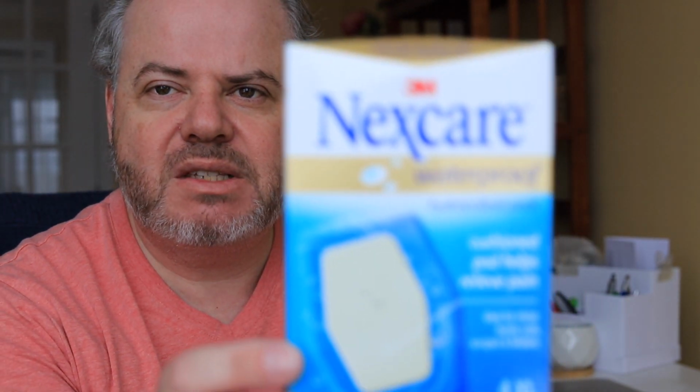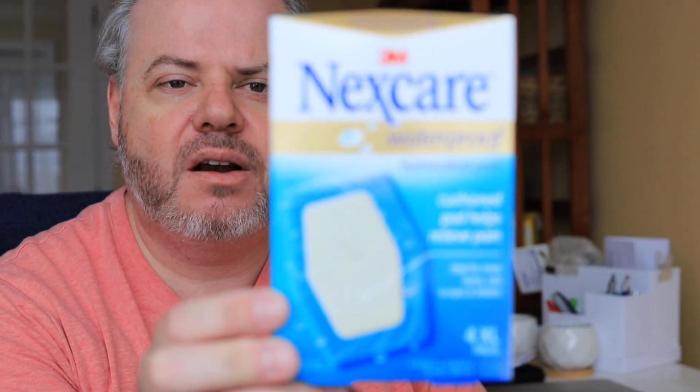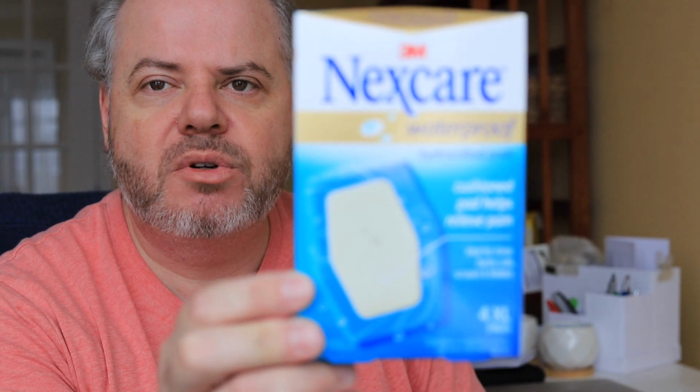I also bought an adhesive waterproof tape to go over the sensor so that when I shower it doesn't get affected. A lot of people have noted that theirs tend to fall off. They don't usually last the full 14 days. So I'm hoping with the tape there it's going to stay on for the 14 days. This is the tape I bought. It's the Next Care self-adhesive waterproof tape.